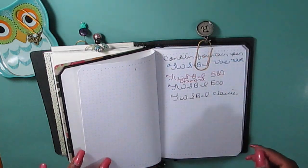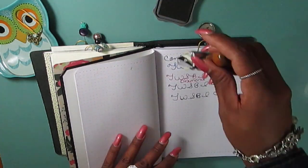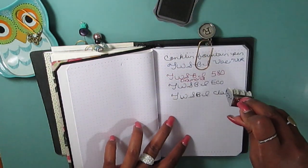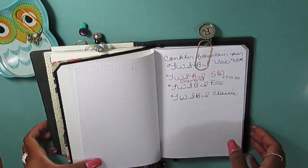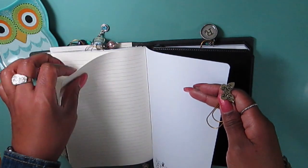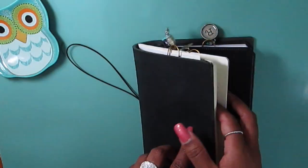That one there. And while I'm here, I did want to add a date to this page. So I'm dating it for today. And I'll have one more paper clip. Let's see where. I'll just put it here. And I'll close it.